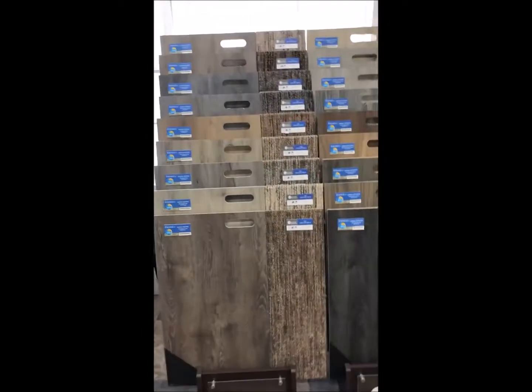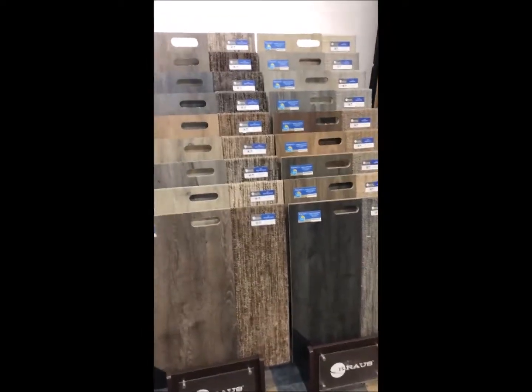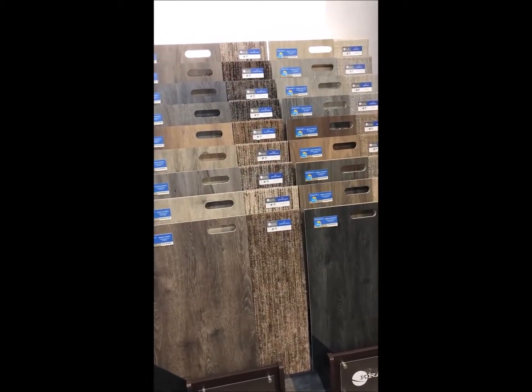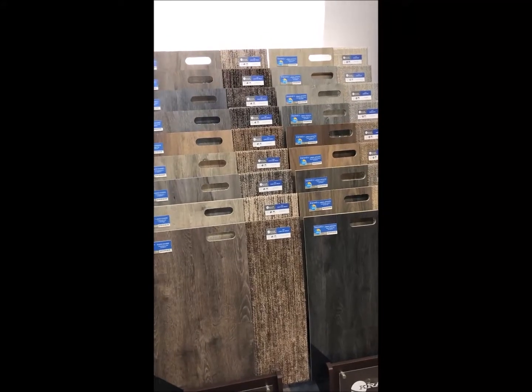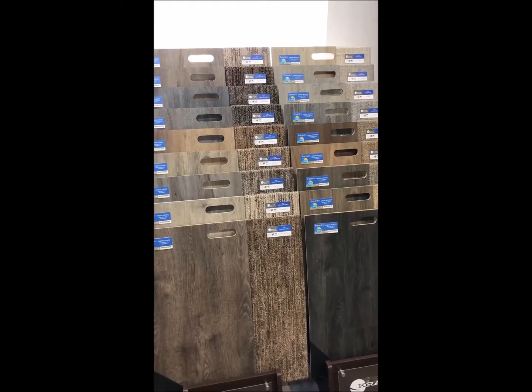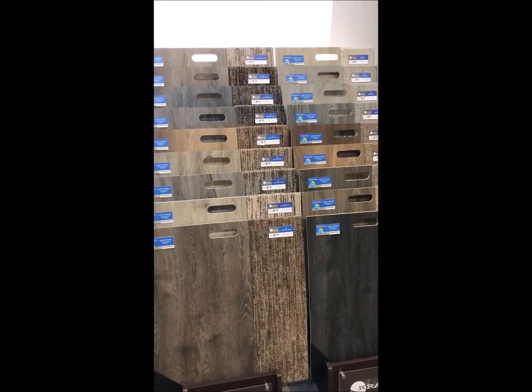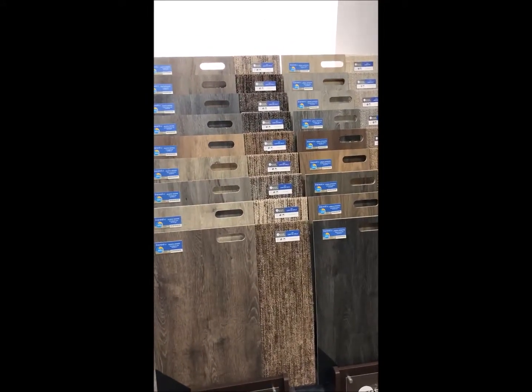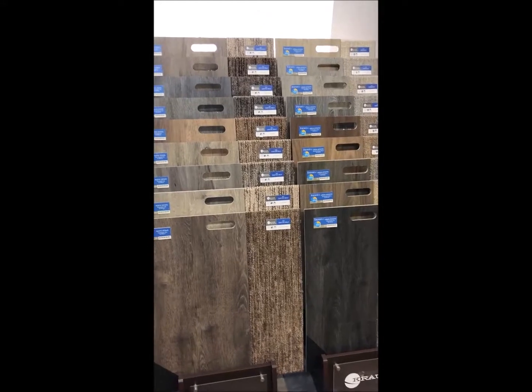We also offer a line from Kraus. They have two different price points within their line, and they also offer coordinating carpets to go along with it, just in case you're looking for some nice carpet to go along with that flooring. These guys merchandise it very well to give you kind of an idea of some things that would look good with whatever color you choose.